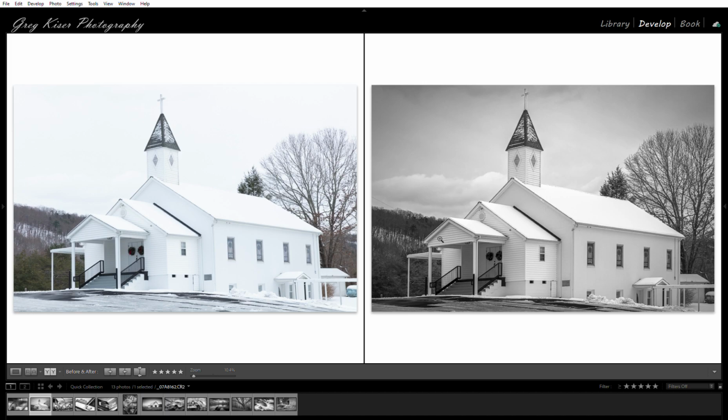But more importantly, I was able to reduce the exposure a little bit on the church, make it more of a gray tone, and have more differentiation between the snow and the sides of the church. We start to see those shapes.